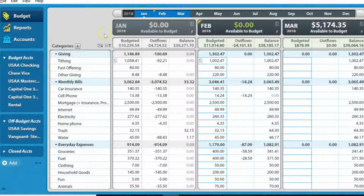So let's head on over to the computer and I will show you all of our numbers. Welcome to our family budget. Let me give you a quick overview in case you're not familiar with the YNAB interface. We live on last month's income, so everything we earn in December, we save until January. At the beginning of January, this number right here shows all the income we have available to budget.